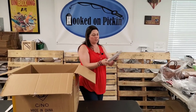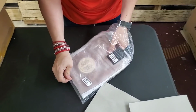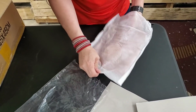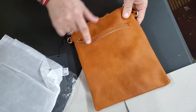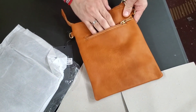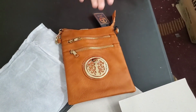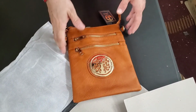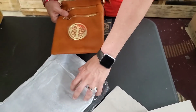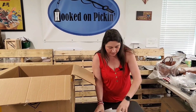So let's see, okay, here's a crossbody bag. This one is not a blinged out one, just kind of a plain, fun one. This one does have a back pocket zipper, but I don't believe it's considered concealed carry because of the size of the bag. So this one's going to be more like a $15 to $20 bag, just plain, not a lot of bling on it. Not everybody likes lots of bling, and so I tried to get some that were pretty neutral in color for all of that.